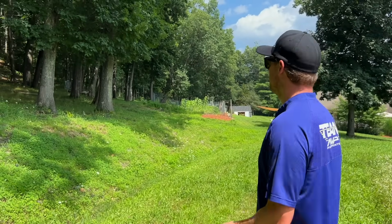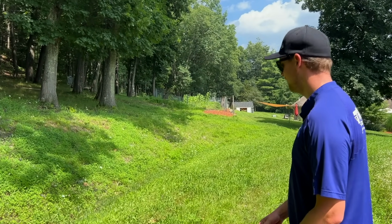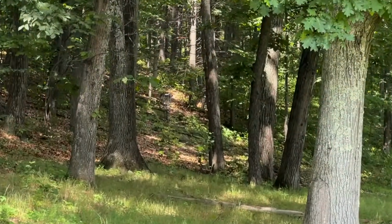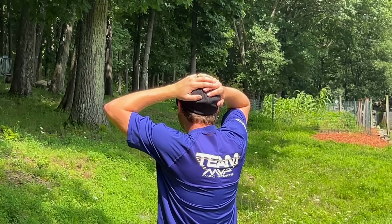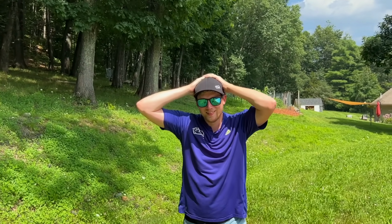Hole 2 is a gap shot. What's the tree to miss so I know? The one on the right. Okay. Wow, that looks great. That's the tree to miss, the branch actually, as it rolls into the garden fence. Safe though. I think that was going in. It looked great. I've done that a million times.